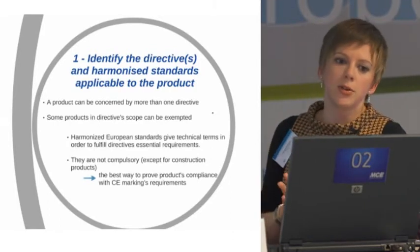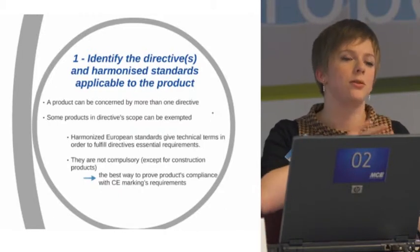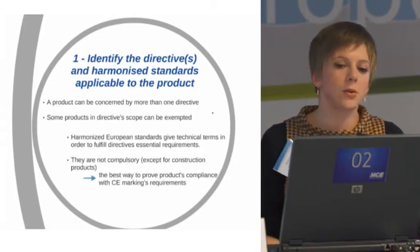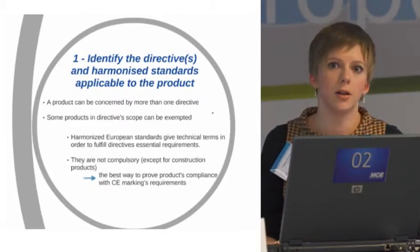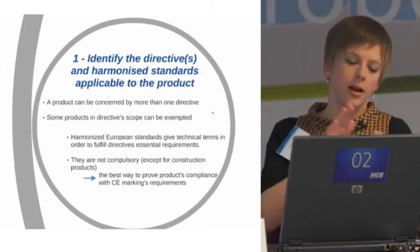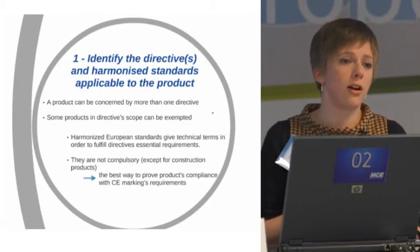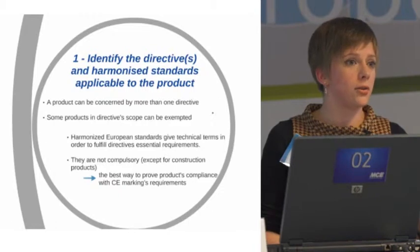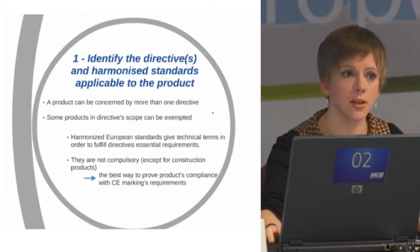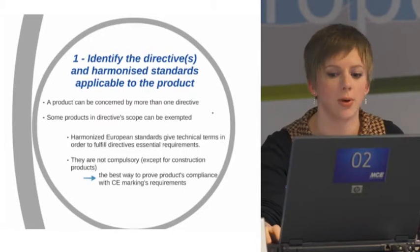requirements. Harmonized European standards are not compulsory, so the manufacturer chooses to use them or not, except for construction products, but you will see that tomorrow. Even though they are not compulsory, really it's the best way to prove compliance with the CE marking requirements, because the manufacturer just has to buy the standard and follow it, and they will have everything they need to prove that they've done their work correctly. So that's a good tool to have, because sometimes your manufacturers don't have the skills inside the company to fulfill all the requirements with technical assessments. So that's why the harmonized European standards exist, and the Sense and Elect will explain afterwards how it works.